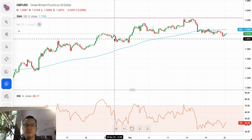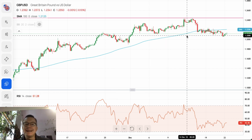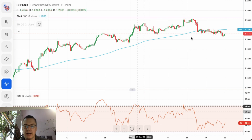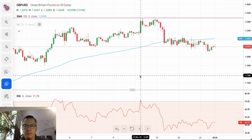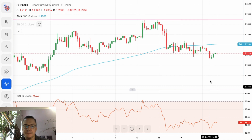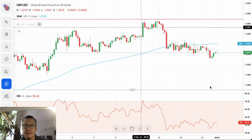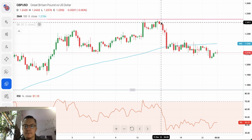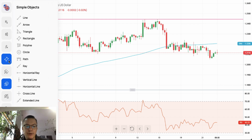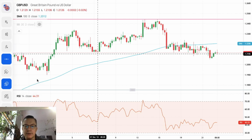Our chart of the British pound is showing us another weakness in this pair. We got this recent high located at 1.2440. As you can see here, a kind of a double top might have been done here. So this is the current technical resistance. Here you can say swing high technical resistance. This is it. A little bit lower we got the technical support.